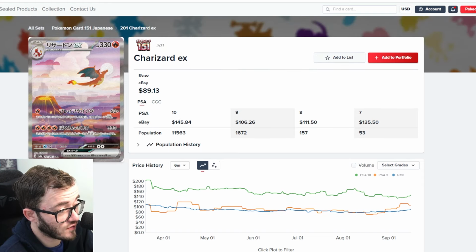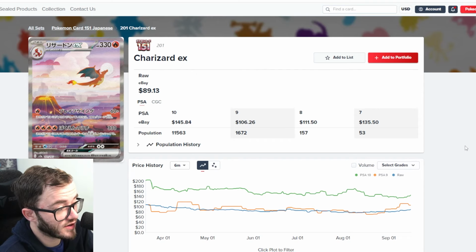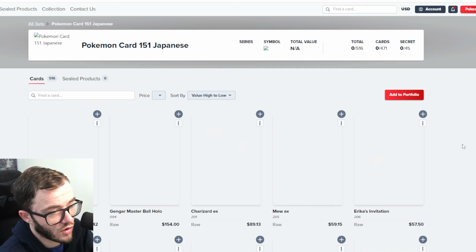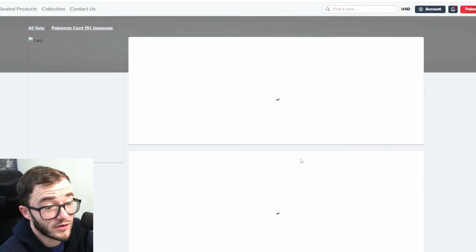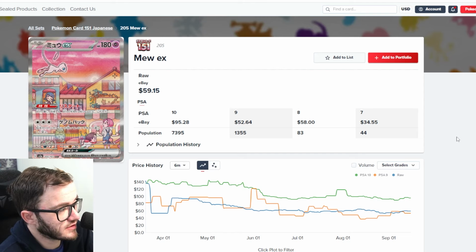PSA 7 is not that much different than the PSA 10. That's crazy. So yeah, Japanese does grade well. That's one thing that a lot of you already know, or may not know. The Japanese, as a rule, card quality tends to be very good, so it's a lot easier to get PSA 10s. We take a look at this Mew EX.